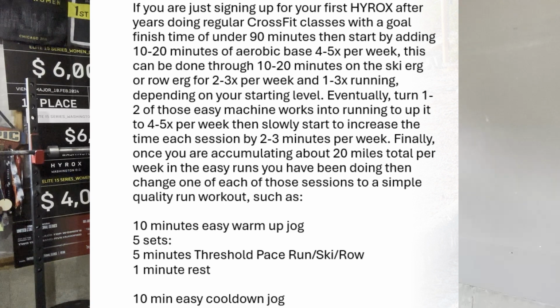Then slowly start to increase the amount of time per session per week. If you increase by about 2 to 3 minutes, then finally you'll be accumulating about 20 miles per week in your easy runs. Everything to this point should be an easy run.